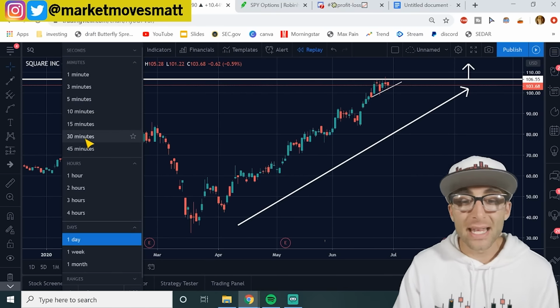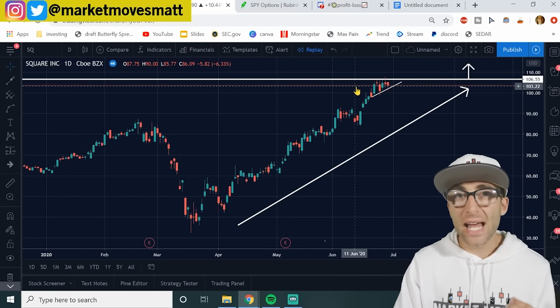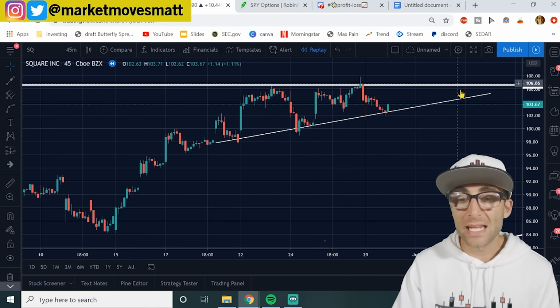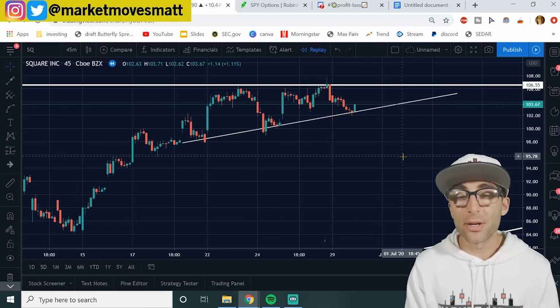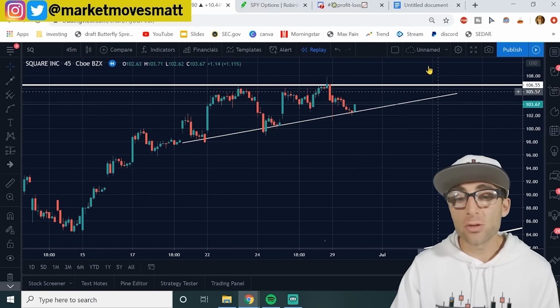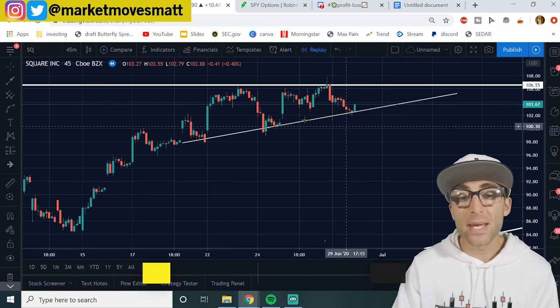So as I scroll in, as you're seeing, we just have a perfect flag here. And a flag is a breakout pattern. Anything that consolidates into a triangle is basically moving towards an apex breakout, which is the biggest breakout you can find in the stock market. Wedges, triangles, all of those patterns hit the apex and really move. We don't know if it's up or down, but when it does move and you get in the right place, you can make a ton of money.